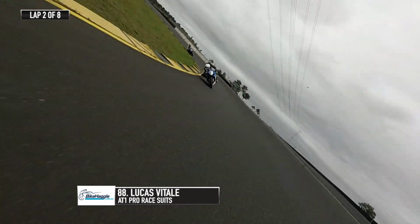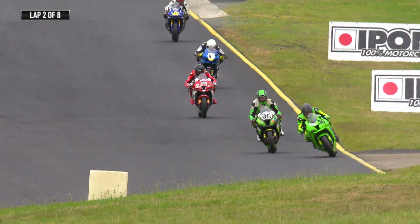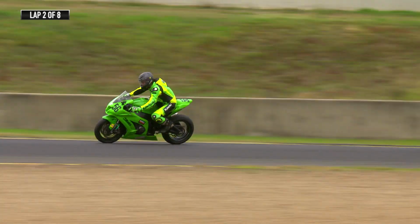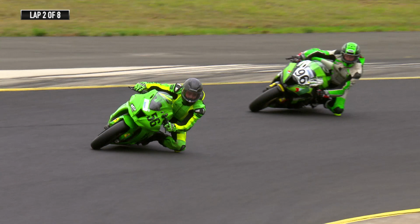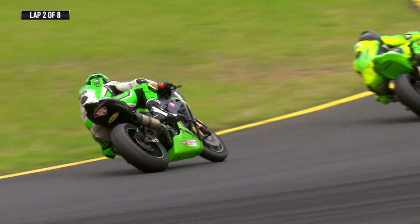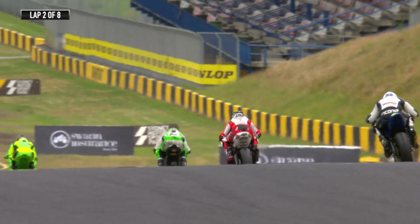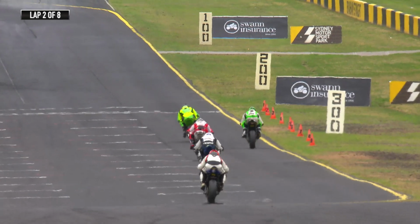Yeah, good battle here for the lead with the 2 Kawasakis. We've got Harding and Swallow. Harding, the more experienced rider. That was Russell Holland pulling into the pits just then, so it's on the 555 machine. Out of turn number 11 and 12, for the run down the Swann Insurance Main Straight for the completion of lap number 2.